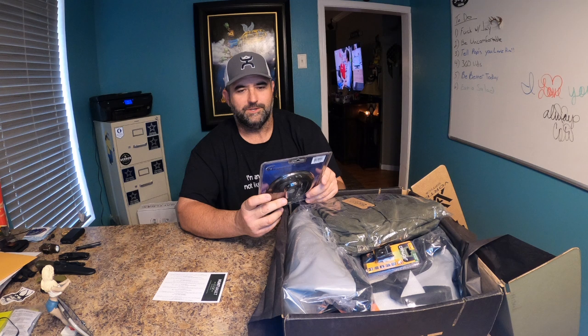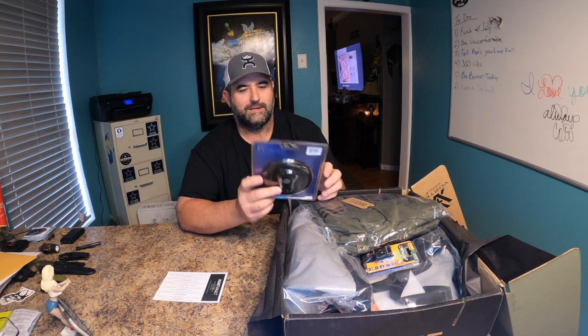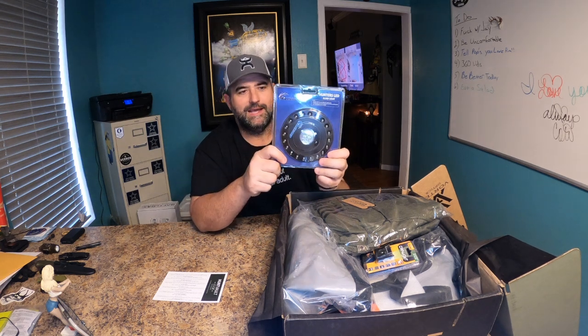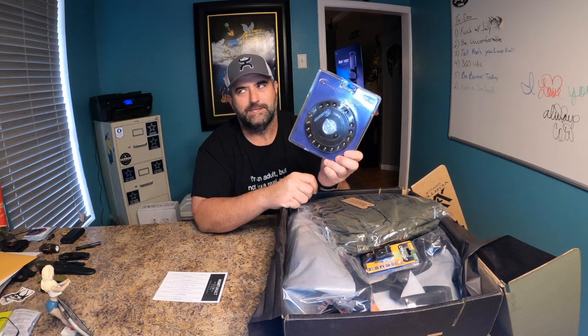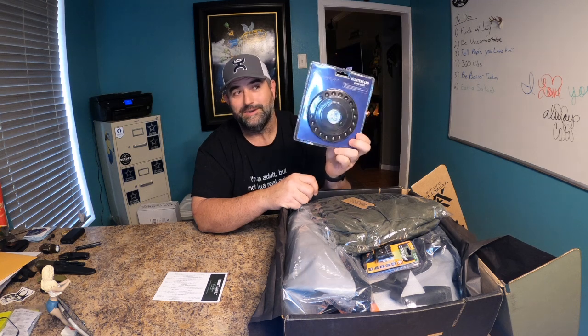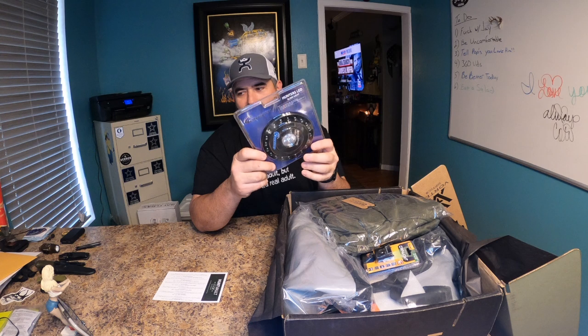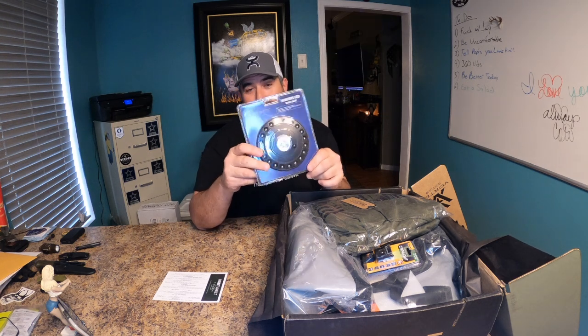What is this? Hunter's LED Blind Light. 20 green LEDs on outer edge, won't spook game. 3 bright white center LEDs illuminate blind before and after hunt, and uses 4 AA batteries, not included. I love this item. I actually don't have one of these, and I'm fixing to put up a ground blind on one of my properties, so this will come in very handy. It's got a little carabiner clip on the back where you can hang it. And it says not for climbing, so don't climb with it. Very cool, though.